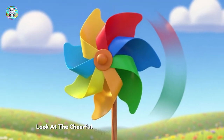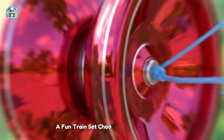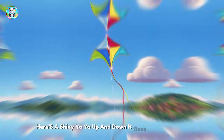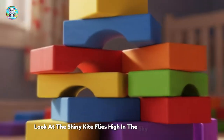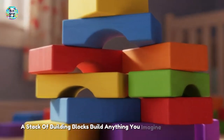Look at the cheerful puppet, waves hello. A fun train set, choo-choo. Here's a shiny yo-yo, up and down it goes. Look at the shiny kite, flies high in the sky. A stack of building blocks, build anything you imagine.